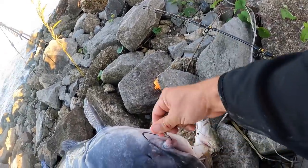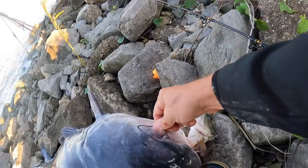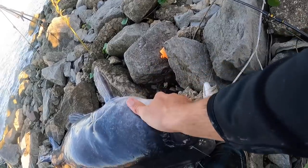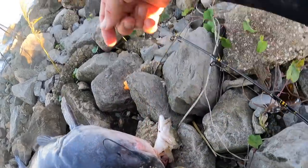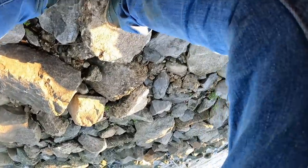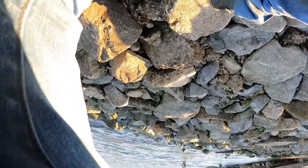All right, look at this jig head. You see what I was talking about? It's just barely in the corner of his mouth. Actually, it's in there better than I expected it to be. That's why he didn't get off. There, it's out now. If he starts flopping, he's gonna regain his freedom. We're gonna see if we can get him in the truck.